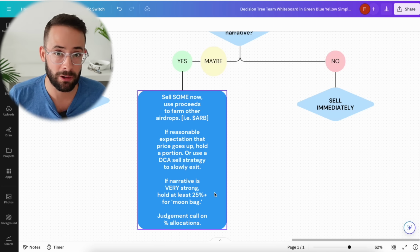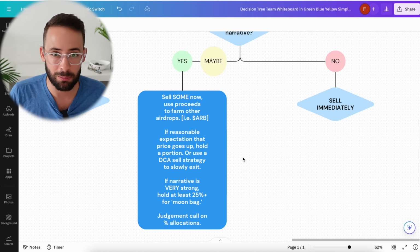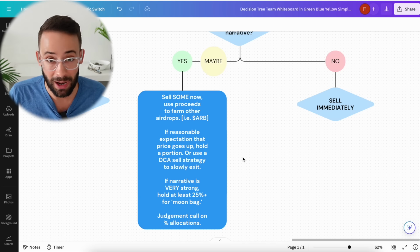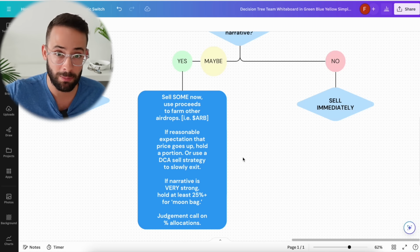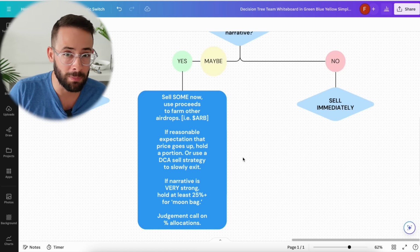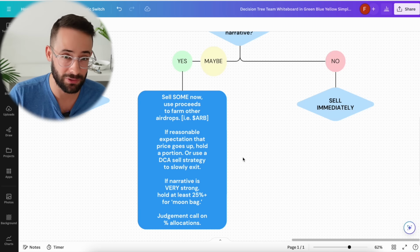But if it's a super strong narrative, you're going to want to hold a decent percentage of the airdrop long-term as a moon bag. If it's a weaker narrative, maybe you're only going to keep 10, 15%, and you're going to sell the rest. And then how fast you sell it is also going to be determined by how strong you think the narrative is. Because maybe you want to wait and see what happens to the token price for a couple of months after the drop. If that's the case, then slowly selling your position, maybe a little bit at a time every week until you reach your allocation, is a better approach. However, if you think it's weak, maybe you probably want to sell like 50% on day one and then average down until you reach 10, 15% if you think it's less of a strong narrative.